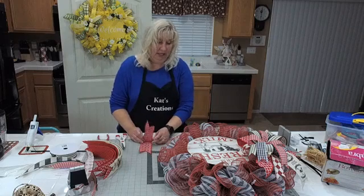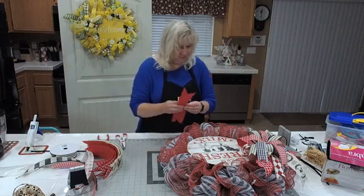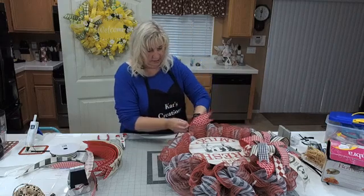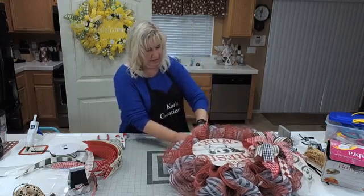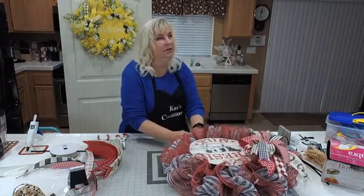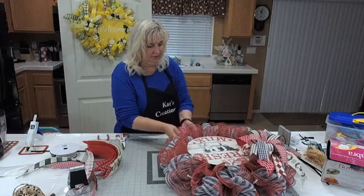And I'm trying to look at where I want to put specific embellishments, because I have quite a bit. This is going to be cute. Oh, this is going to go. I remember why I liked doing this a long time ago.